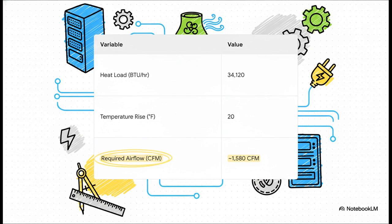Well, using a standard formula, a designer can figure out they need to blast about 1,580 cubic feet of cold air through that rack every single minute just to keep it from frying itself. This is the kind of quick math they're doing all day long.